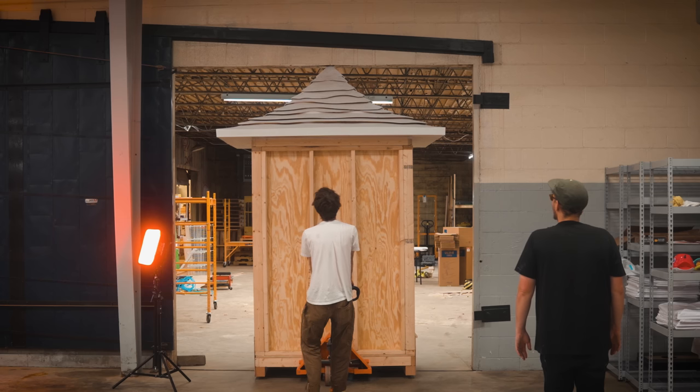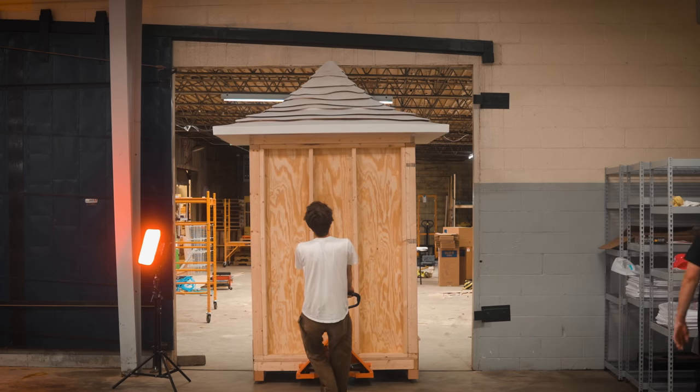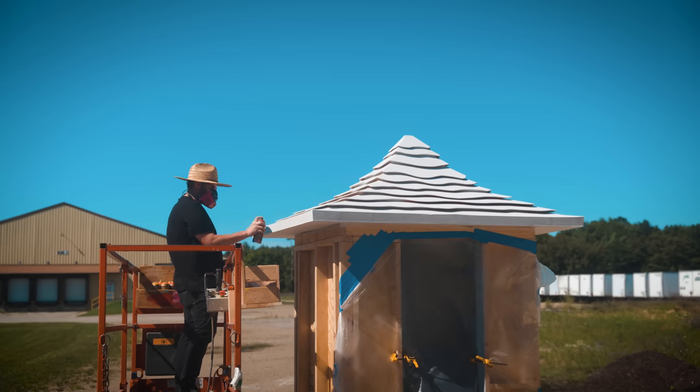It's like a centimeter from the roof. Oh my God! There's like no room. We have primed the roof, and now it is my supreme pleasure to do a spray paint gradient on the roof.